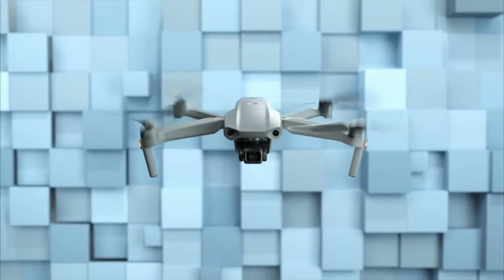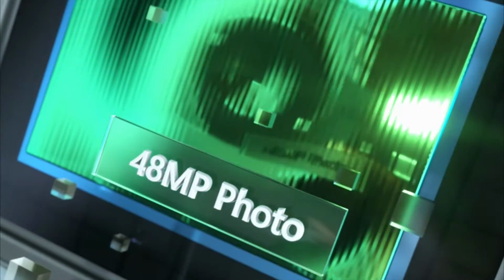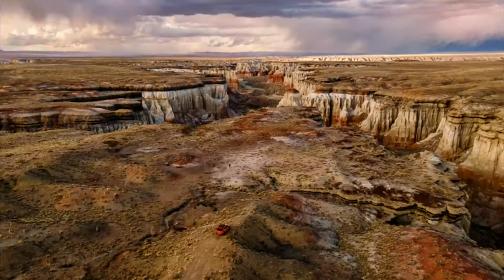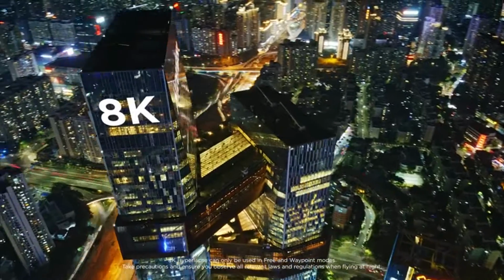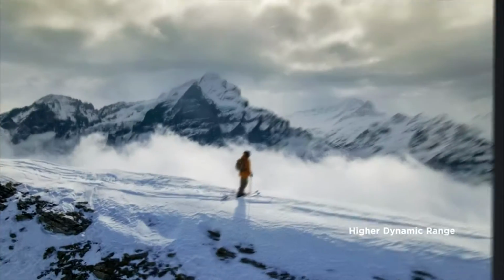This is Mavic Air 2. You may have some questions, like, so what's different? Well, let's start with the larger sensor. There's a lot more pixels, 48 megapixels to be exact, which means you can do this. And then shoot a hyperlapse in 8K. With Smart Photo, every shot is a masterpiece.